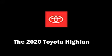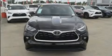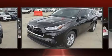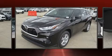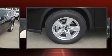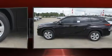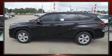You can expect a lot from the 2020 Toyota Highlander. It features a front-wheel drive platform, an automatic transmission, and a 3.5-liter six-cylinder engine. Top features include front fog lights, a trip computer, lane departure warning, and one-touch window functionality.